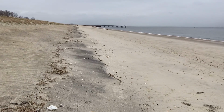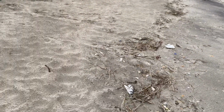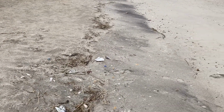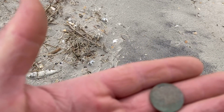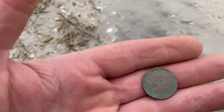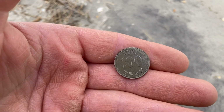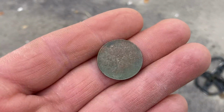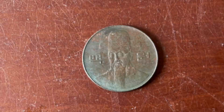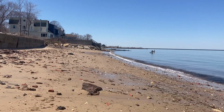Back to hitting one of my old favorite places right down the street from my house. I'm getting a good wash line up here with a whole bunch of pennies and nickels. And then I don't know if you can see that, it looks like a Japanese coin. And there we go. Strange to find that right here, but a cool coin nonetheless. Just a great day out today.